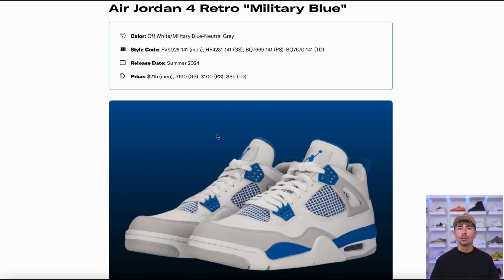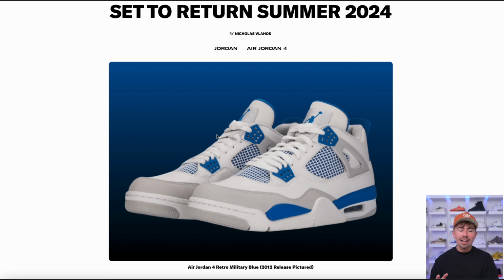It's going to come in a full family size run, so men's $215, GS sizes $160, preschool $100, and toddler sizes $85. I imagine we start seeing the first leaked images of the actual pair of shoes over the next couple months, so as soon as those pop up, I'll let you guys know.